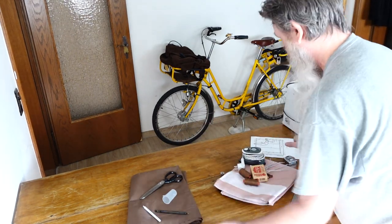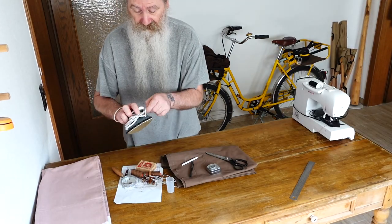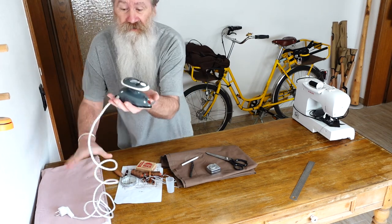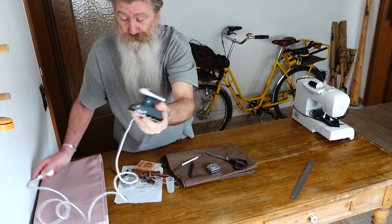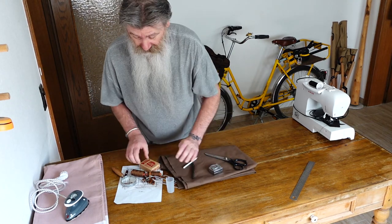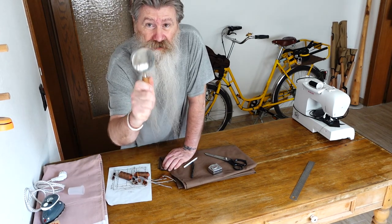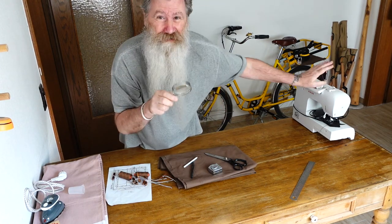Chalk and my magic stick. I've got several additional tools today, which I need quite extensively. A little travel iron, for the turnovers on the materials and to put the hems in. So that's the tools, and the magnifying glass. I told you about my eyesight. I need that for getting the thread into the needle of the machine.